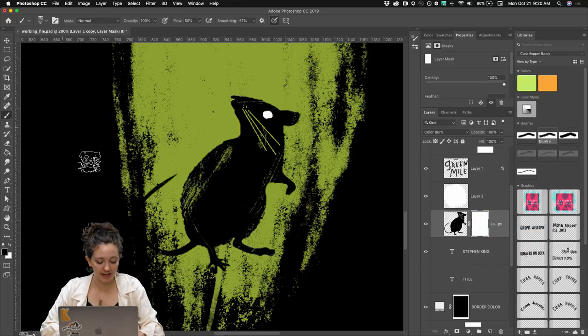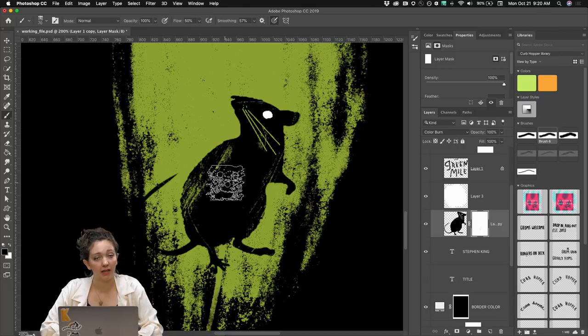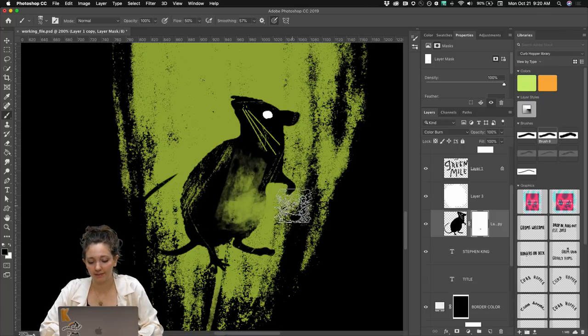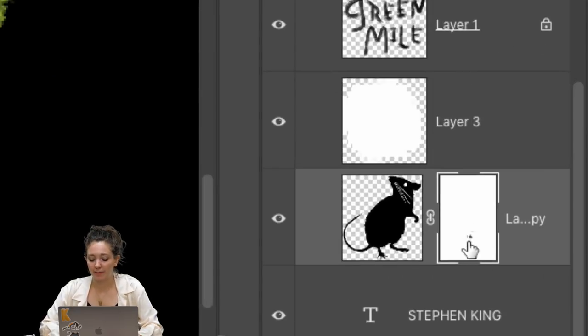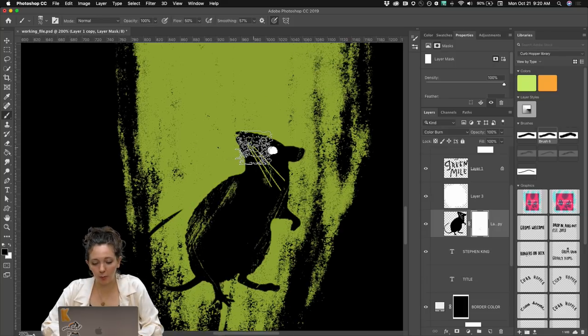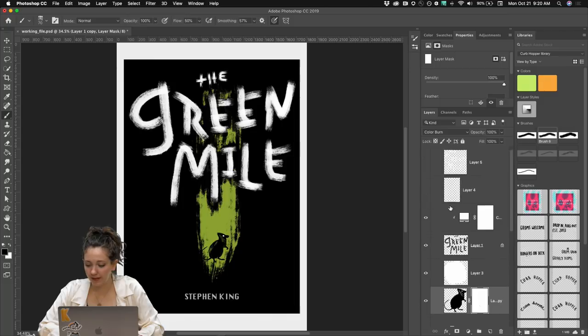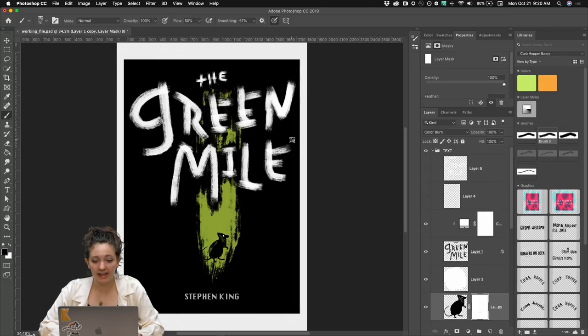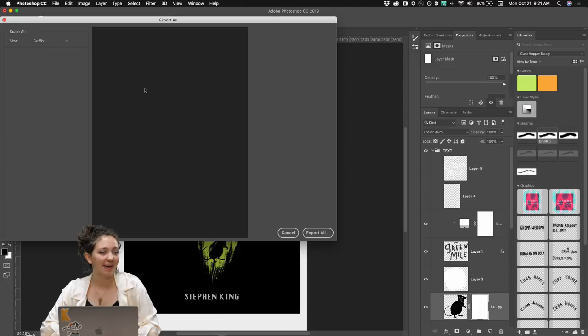Used those similar texture brushes and erased through the mouse so that the green from behind was revealed. And you can see over here in my mask, those little texture pieces are represented. Okay, gave him a little white eye to make him stand out a little bit better. And there we go. So we can export this and get it uploaded onto Behance super quickly. Let's go to File, Export As, Cute Mouse.